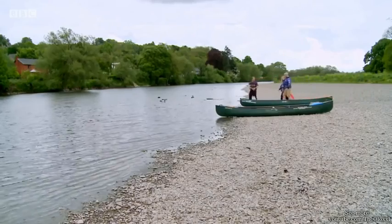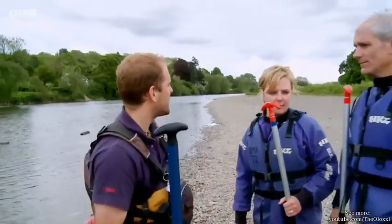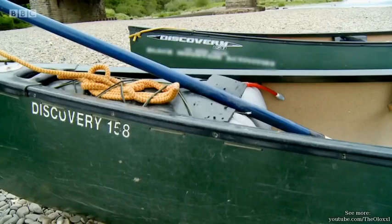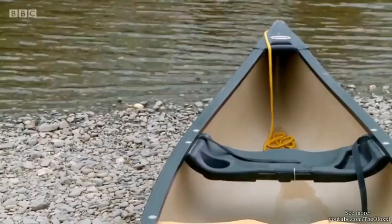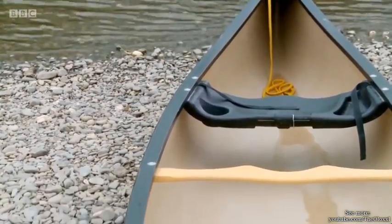All right, guys, so we come to the canoes. Are there any questions before we get started? I mean, they look very unstable. What's the chance of us capsizing? There's a slim chance today. With the canoes, they've got quite a flat bottom, so they tend to not go upside down as much as the kayaks that are normally a bit more rounded.